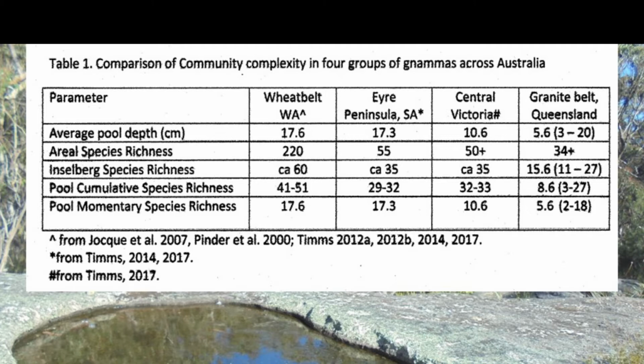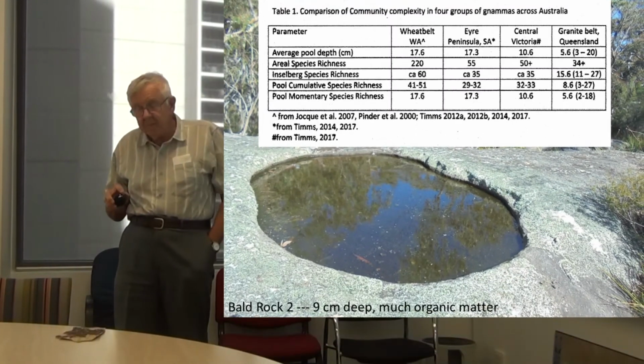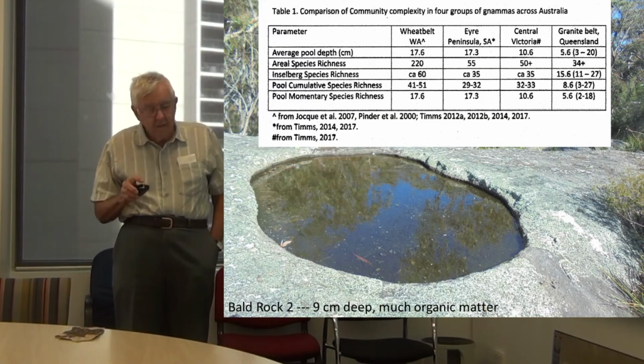And then you can go up to the aerial species richness, and once again Western Australia shines because it's a huge area across the wheat belt of WA. The Eyre Peninsula is a lot smaller area. Central Victoria, there's a lot of area without granite, so it's a bit hard to get an aerial thing for that. And then the granite belt in Queensland. So that gives you some idea that it's a bit rough in Queensland. You can't have many species because the pools are not very deep and the hydro periods are short.